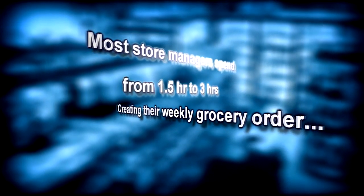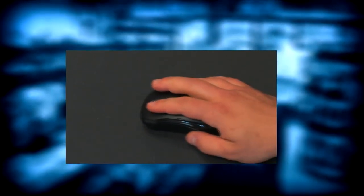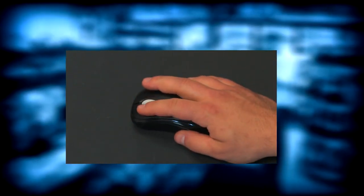Using this level of detail in our automated ordering feature allows store managers to know what's needed well beyond the point of just making a guess based on what's on the shelf. Most store managers spend anywhere from an hour and a half to 3 hours creating their weekly grocery order. Or with C-Store Office, you can do all of this work with just the click of a mouse.